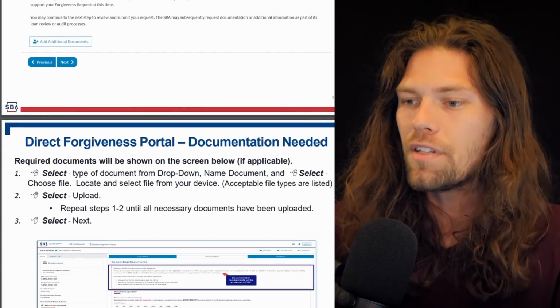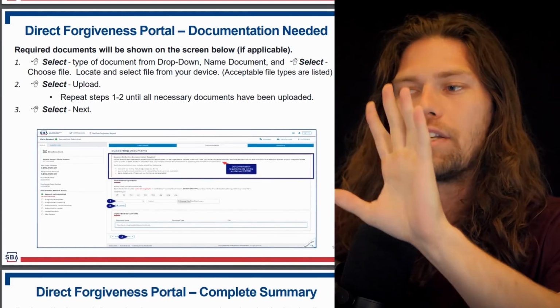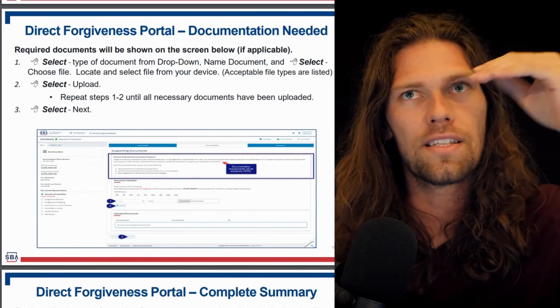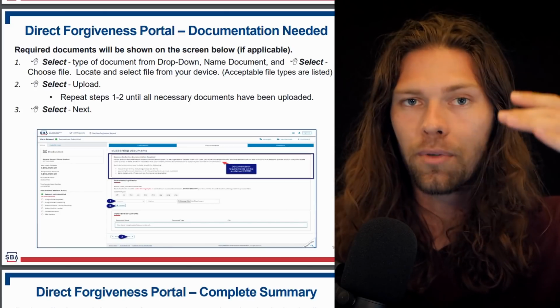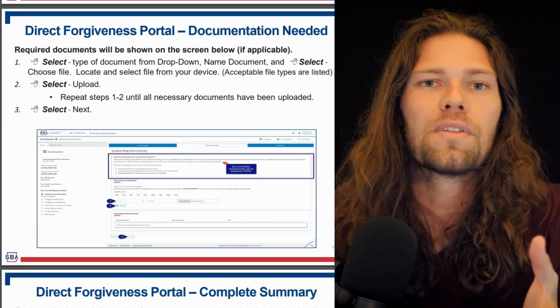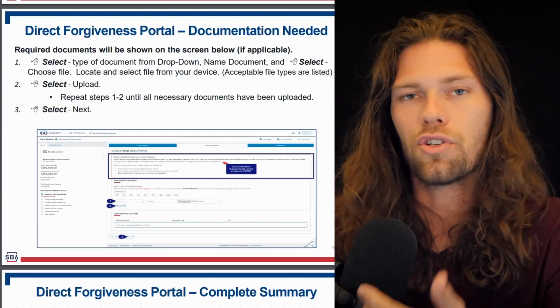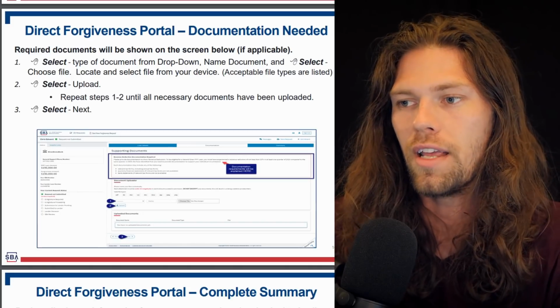And also, let's cover some situational questions that you may come across, some issues you may come across. If documentation is needed, like I said, that portal is going to bring you to a drop-down where you'll be able to select what kind of document that you're uploading. Like I said, it could be a tax return, quarterly P&L, some kind of document that you would have with your business. It's not going to ask for anything crazy to certify that 25% reduction in revenue.